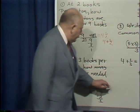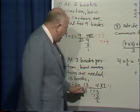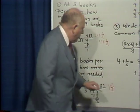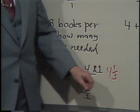But now you see, the 1 stands for what? How many would it take to fill this carton? It would have taken 3 books, so this is 4 and 1/3. You see, this is 4 plus 1 of the 3 that it takes to fill the carton.